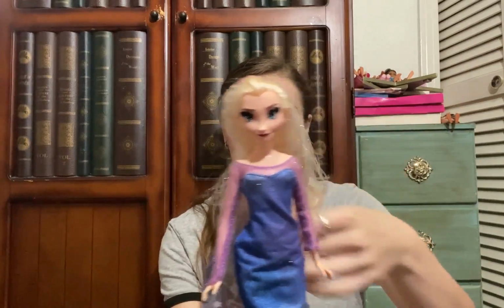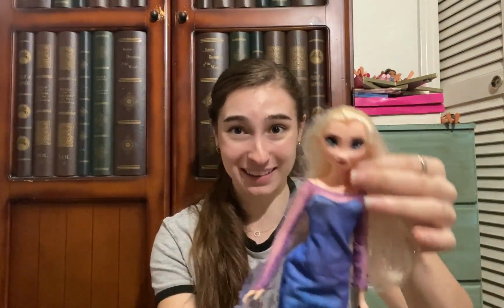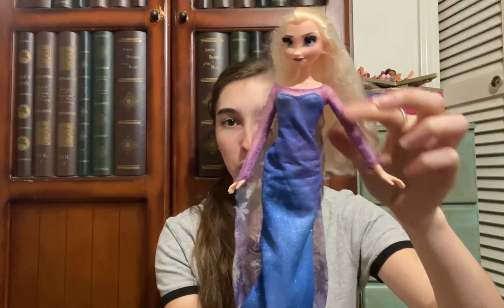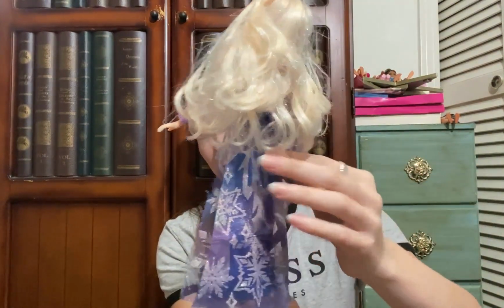Hold on, her dress is coming unvelcroed. Let me fix her wardrobe malfunction real quick. Okay, so here she is, and she is actually really, really pretty. She has rooted eyelashes that are thick. Like she looks like she's gonna fly away with a flutter of her eyelashes, but she has this really pretty dress. It's a very dark blue, and then she has purple sleeves, and then she has a little train that has white crystally snowflakes on it.